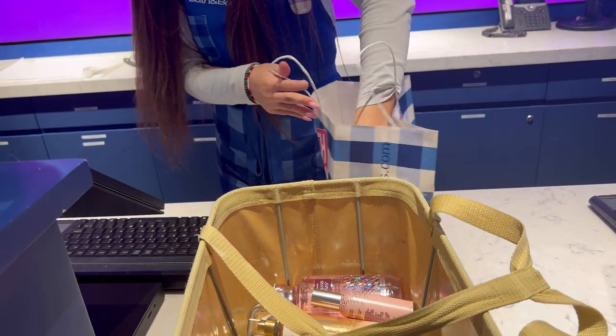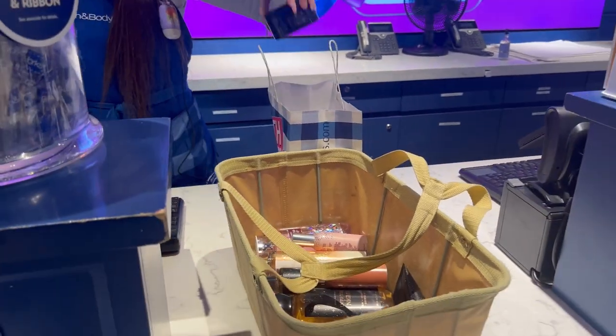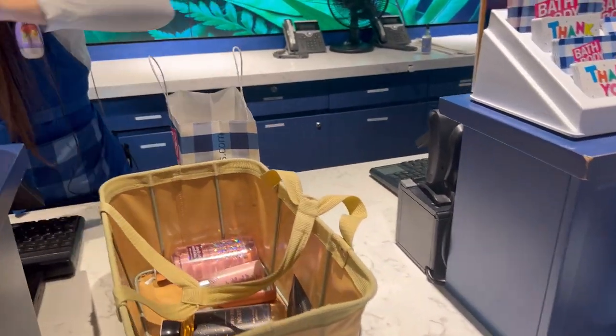So honestly, guys, my last stop was at Bath & Body. That's because I was already tired of walking around. My feet were hurting. I was already getting tired of standing. So, sorry, guys.